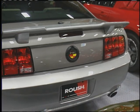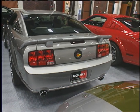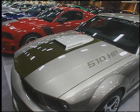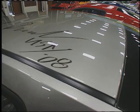Okay. There's one special one over here. So you've got 3 P-51 Mustangs here. You've got to tell me the story about these. Well, this car here is a special car for us. Jack Roush made 151 of these in 2008, and this is number 1. And he also signed the roof here, as you can see.